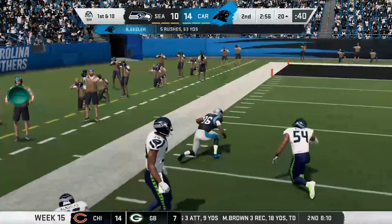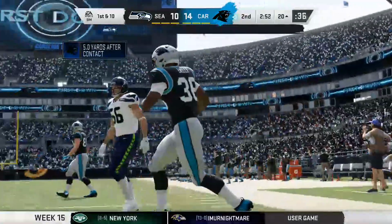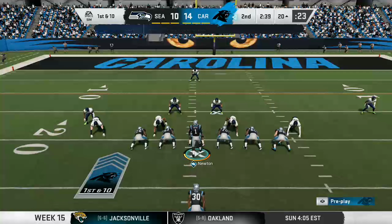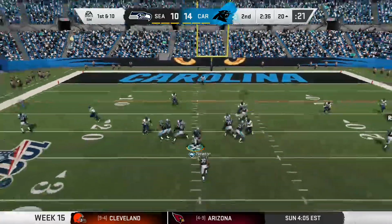And he is down deep into Seattle territory. A big play there for Carolina. Give him 55 yards on the ground. So the field flips here as they'll go to work at the 20 now on 1st and 10.